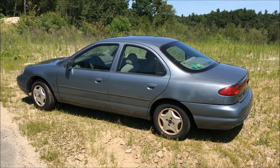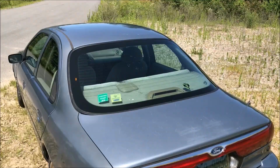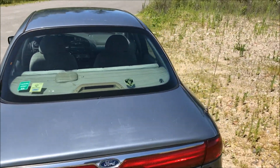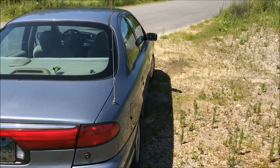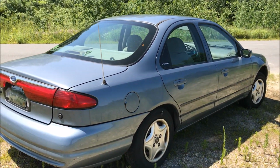And I have to say, it looks a heck of a lot better than it did when I picked it up just 2 days ago. I gave it a quick bath and the paint looks a lot better. There was a lot of bird crap and dirt on it, and now you can see that this car is actually in pretty good shape for a Contour.